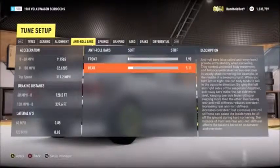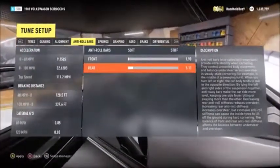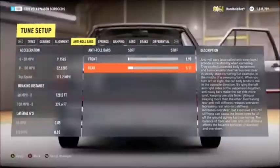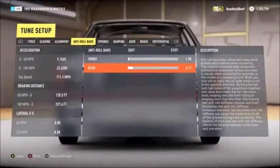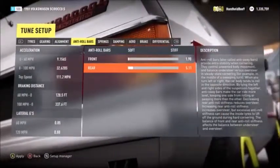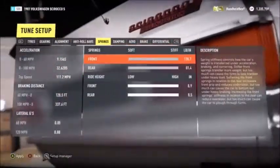So I did have the rears quite a bit stiffer than the front, but when I test drove the car, I actually found that the back was sliding a bit too much, so I kept lowering it down until I thought, you know, that's probably about as much as I can do out of the anti-roll bars.